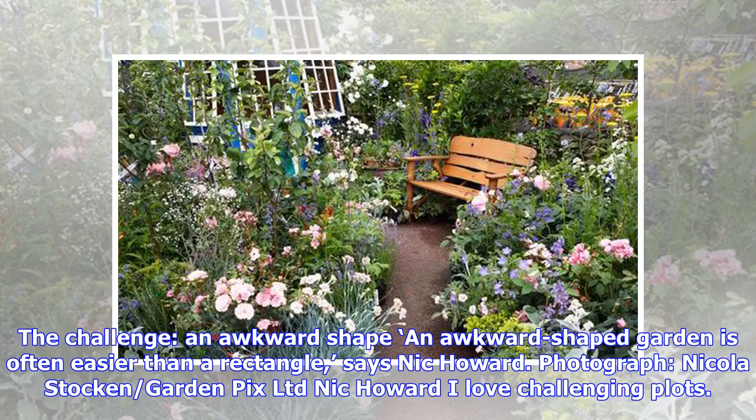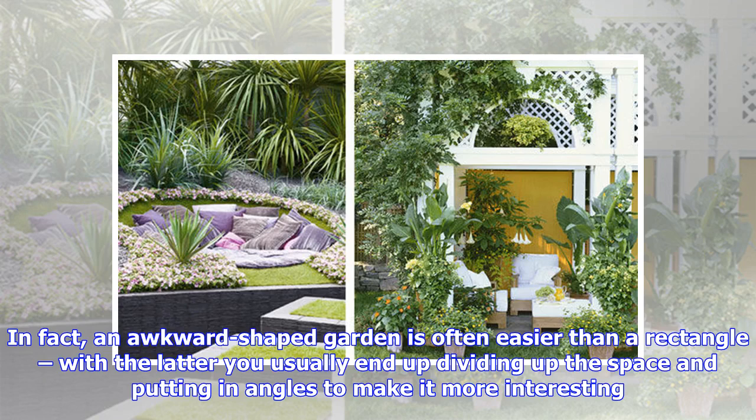The challenge: an awkward shape. An awkward-shaped garden is often easier than a rectangle, says Nick Howard. I love challenging plots. In fact, an awkward-shaped garden is often easier than a rectangle.